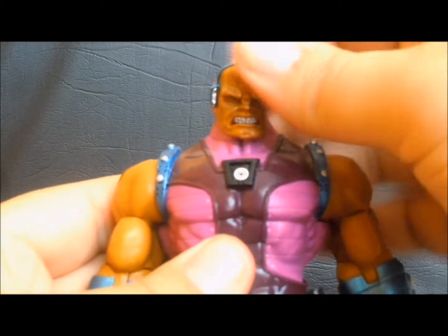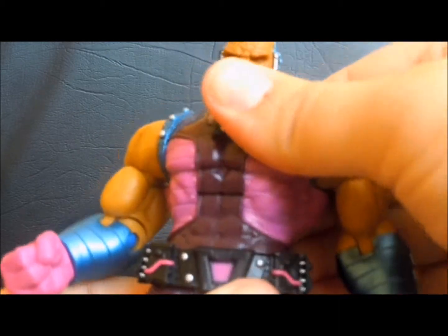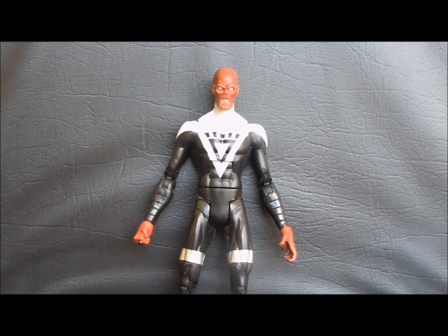A ball jointed head, pin socket shoulders, rotate the upper arm, bend at the elbow, rotate the wrist, ab crunch. You can rotate the waist, legs can go forward and backwards and out to the side. Rotate on his leg, bend at the knee, bend at the foot. There's a slight swivel. Still a pretty cool figure. I'm really happy with how this figure came out.